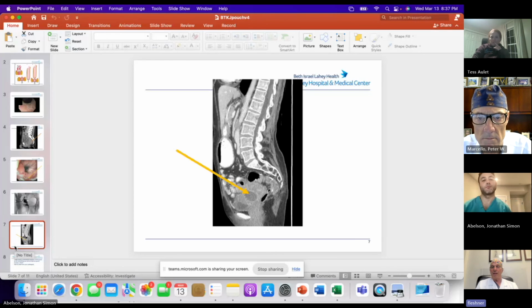And as Tess said, because I divert all these patients, you have the luxury, so to speak, of not having a stool going by it. That's the best way to try to approach these initially. And if it doesn't work, then you have to go back in transabdominally and close that leak.